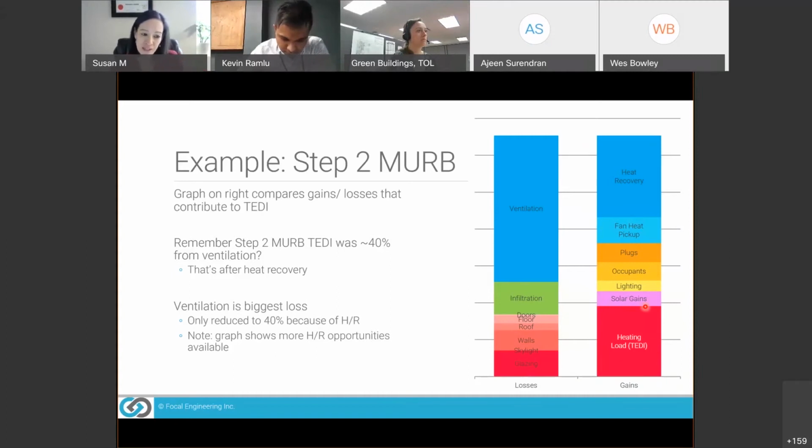So if we run a first analysis and our TEDI is too high, this is another graph we can use to say, okay, well, what can we do? We can either reduce something on the loss side, or we can increase something on the gain side. Now, some of these are going to be restricted by the code, or the modeling standard that we're using. So we can't, for example, go in and say, well, I'll just put twice as many people in my building and my gains will double. That's not allowed. So we have to focus on the areas that we're allowed to adjust under the modeling code. So that's the overall introduction to this graph.